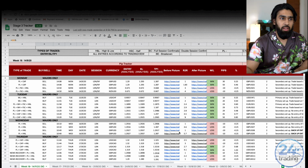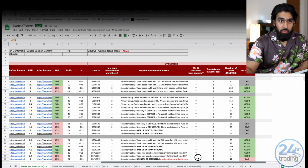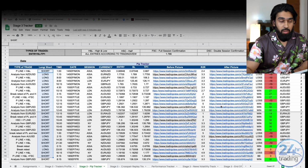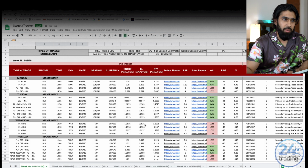So again, another good example of someone hitting the 500 pips, but in a very disciplined fashion. All of the trades were logged, evaluated, and so far so good. So that would be stage 3 passed for Tariq, and moving over to, I believe, the final challenge, which is actually, I think he's completed all 3.